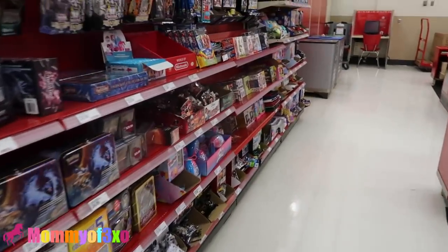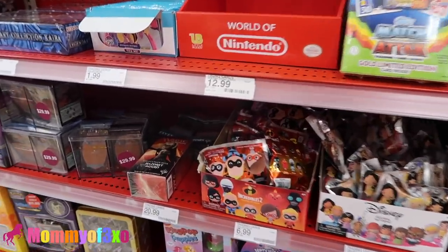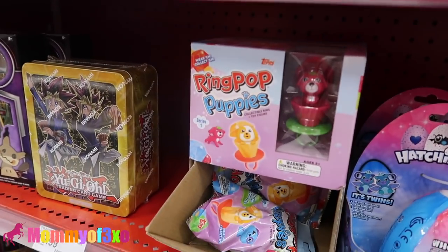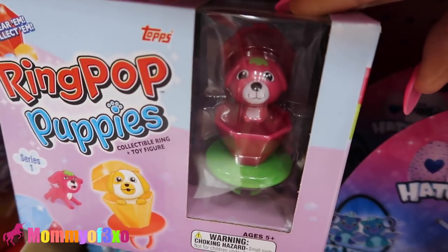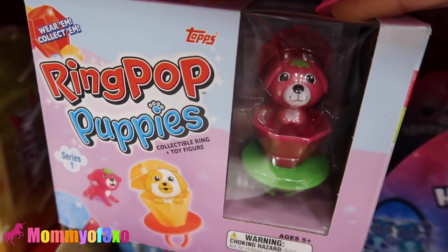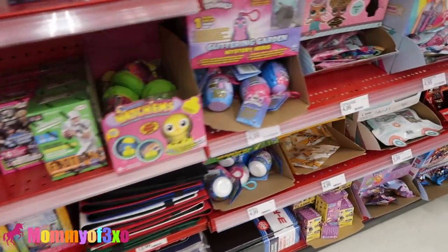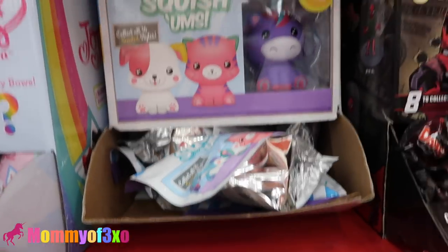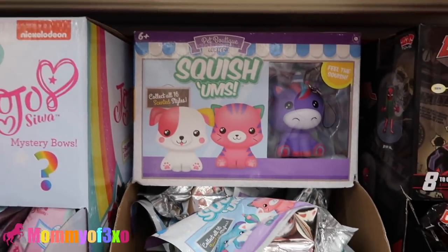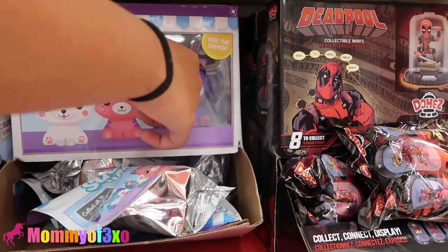So we're gonna look in the trading card section to see if they have any new things over here. What are these? Ring pop puppies. Those are new. They're super cute. They're like little ring pops. Collectible ring and toy figures. Let's see if they have any new squishies. Look at these little cheeky chips. Oh, these are new, Alayah. Oh my, it's a unicorn! I know, do you see that?